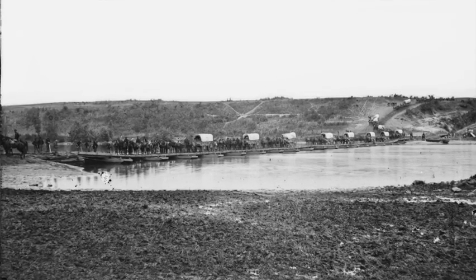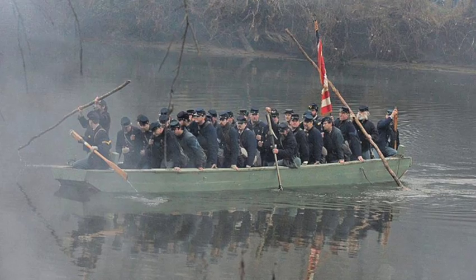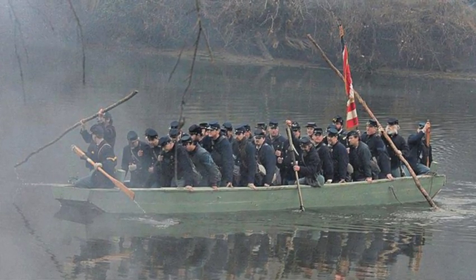And I was fortunate enough at the 150th Fredericksburg to participate in the reenactment there, and we actually got across the Rappahannock in the same spot and floated across the river in pontoon boats and cleared a bridgehead for, in theory, the pontoon bridge to be constructed there. So that was a lot of fun.